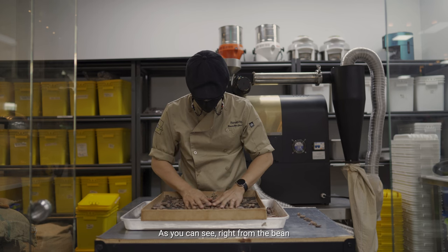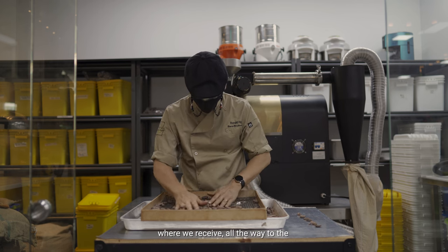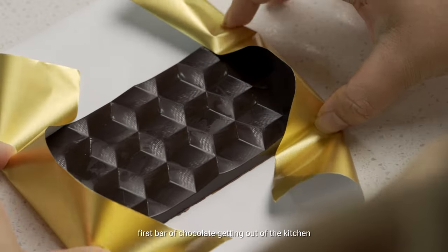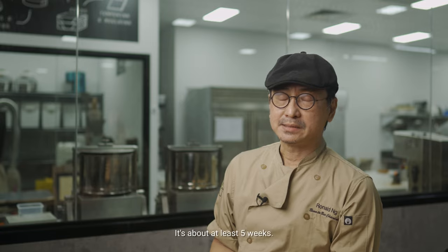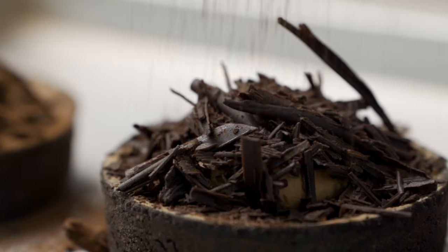So, as you can see, right from the bean where we receive all the way to the first bar of chocolates getting out of the kitchen onto the table, it's about at least 5 weeks.